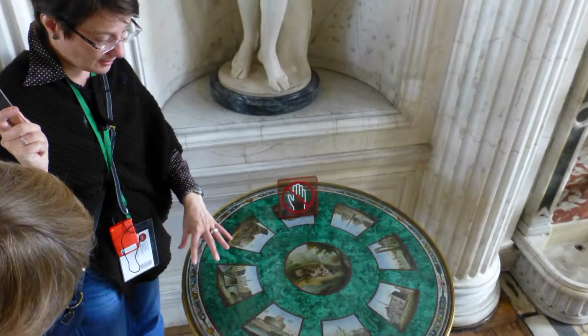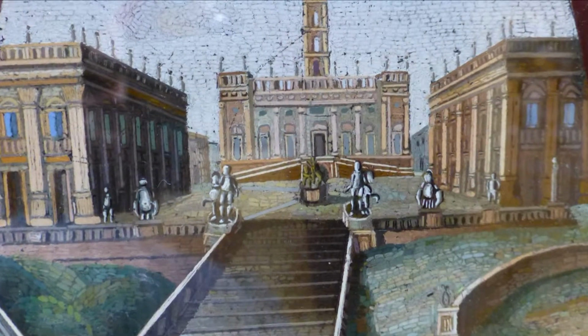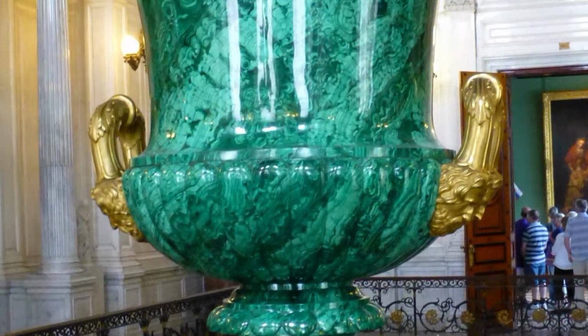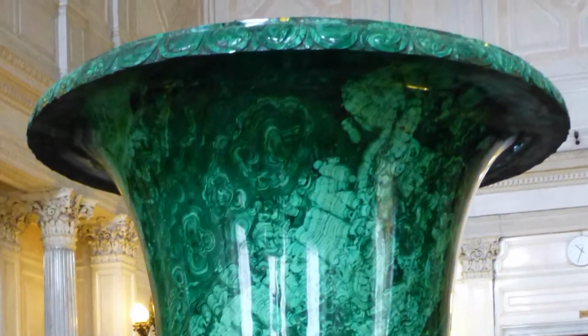This table had some of the finest mosaics we've seen, some of them no bigger than a pinhead. We also saw some wonderful malachite vases and columns. You'd expect them to be carved from solid stone, but they're actually pieces of veneer over a plaster form.